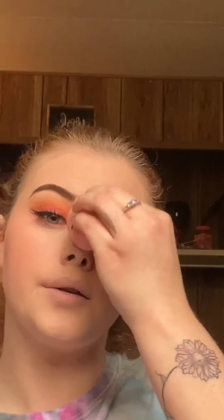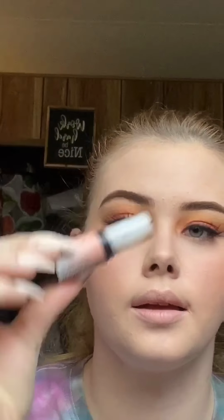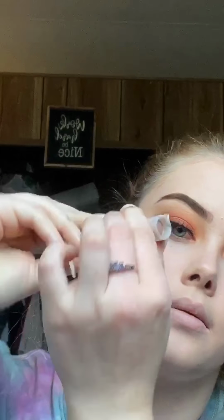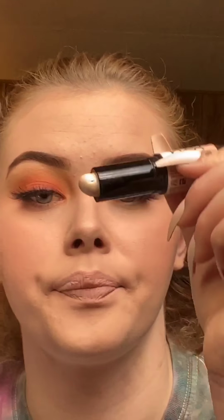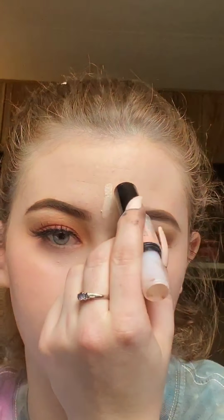And there, my face is being, for the most part, contoured. And then on this little NYX Wonder Stick, there's the cream contour side. And then there is also the cream highlight side. And this is like fucking white paint, basically. And I'm going to use it to highlight the areas that I'm wanting to appear lighter.